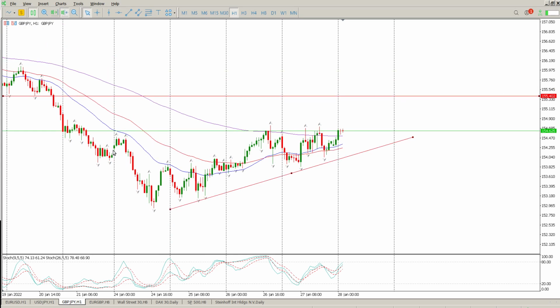Right now it's all over the place. You can see that there's no two ways about it. It could be a flag, could also be a flat top triangle. So ideally I'd like to see a move back up to 155.400, and that would indicate a fairly decent opportunity.